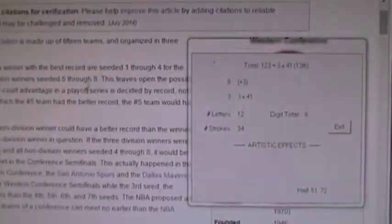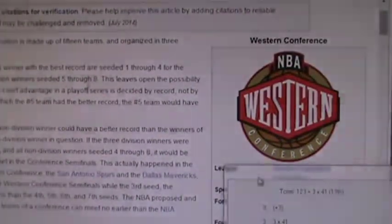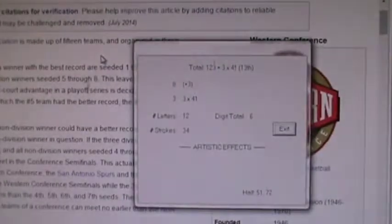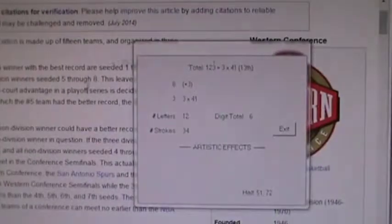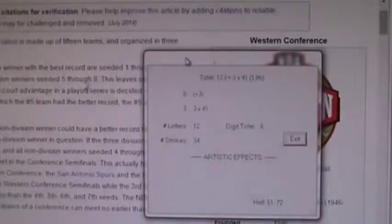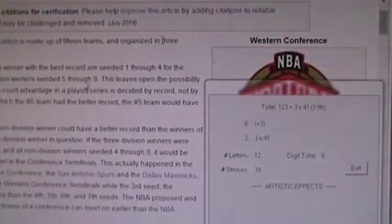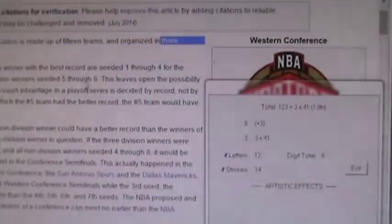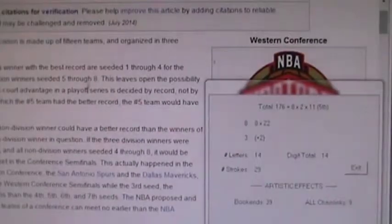15 teams in each conference of the NBA. So there you go. The Western Conference of the National Basketball Association is made up of 15 teams and organized in 3 divisions of 5 teams each. Don't you just want to kiss the person that wrote this Wikipedia article? So how about 3 divisions? Not quite. Well, that'll all knit together. Okay, it's made up of 50. That's cool.